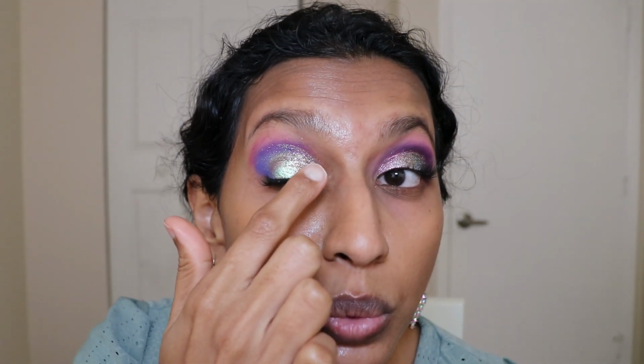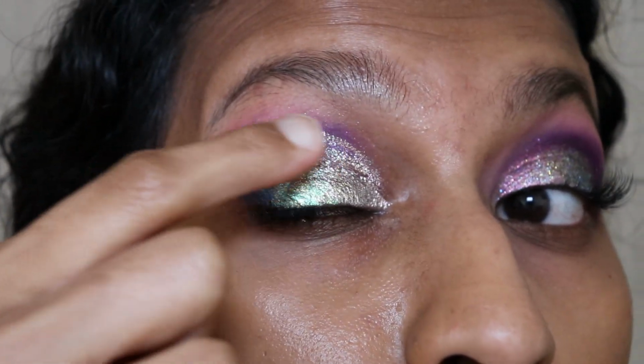Now I'm actually a little bit upset about this eye over here because I didn't realize this, but as I was doing my photos and everything else, and I came back to do this commentary, Feckler has actually moved upwards into a place I did not want it to be.